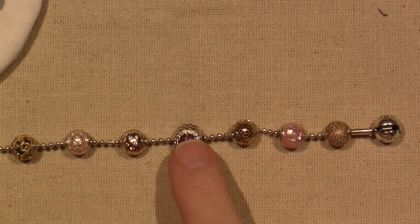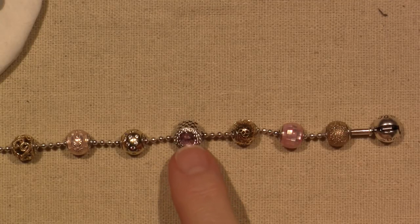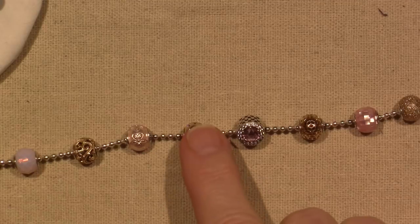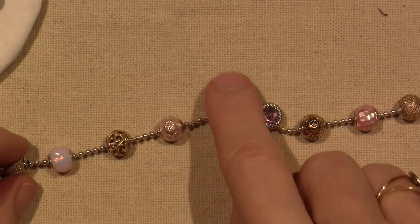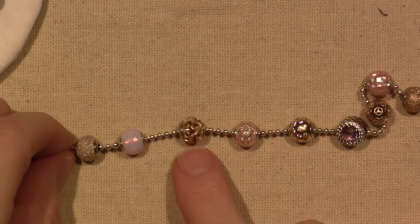I love this one too. They have a lot of colors of these. These are really pretty. This is joy, I think. I don't know. And then pink. And then this is creativity. This one started it all.